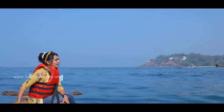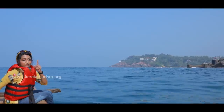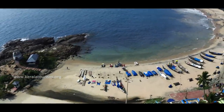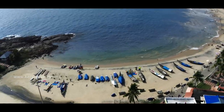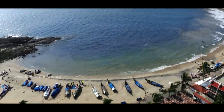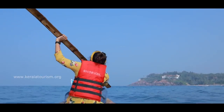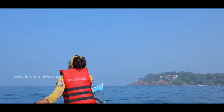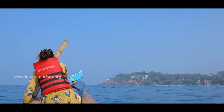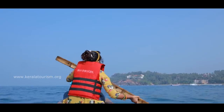I think other than the catamaran, we also have speedboats and surfing opportunities here. And right now I'm going to reach the rocks and I'm going to do snorkeling as well. Okay, now I've learned one more skill, thanks to my trip to Kovalam. Okay, I'm in the front, so probably I'm riding this now. Okay, now I want to steer to the right, go to the right.